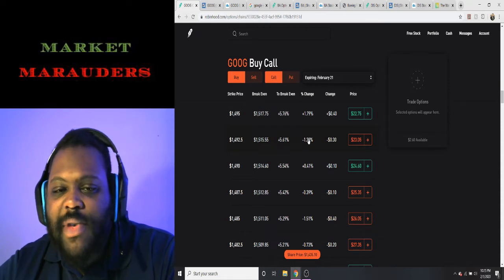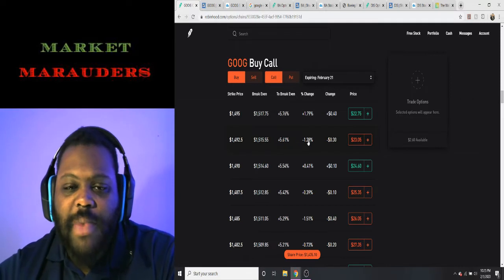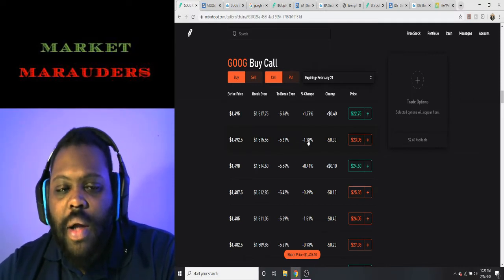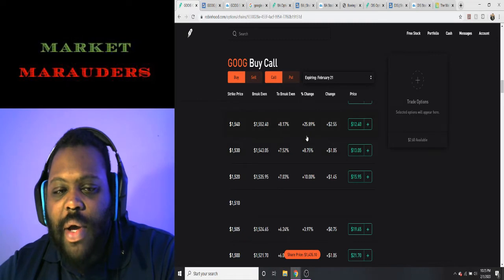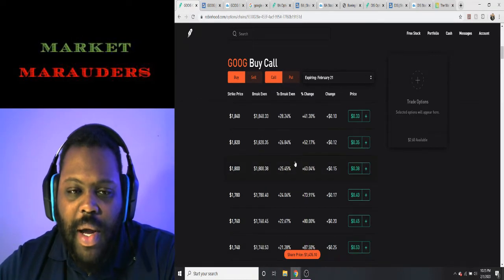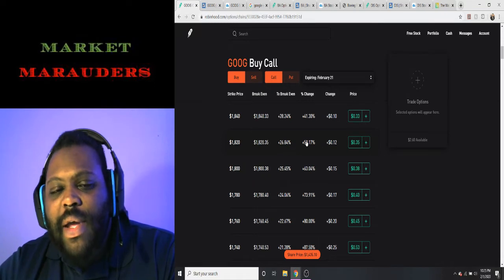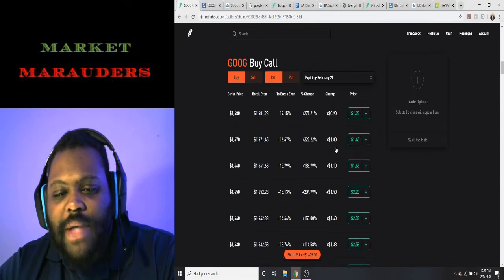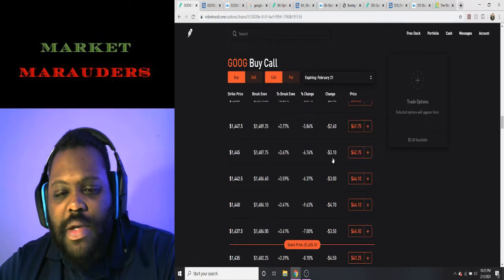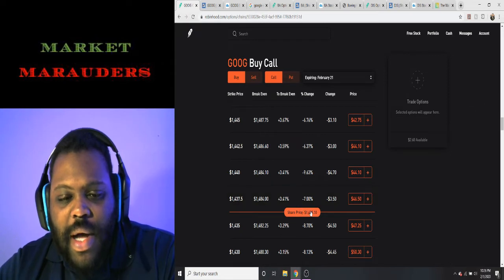All of them aren't as expensive as this, but usually the more expensive the stock is, the more expensive the option call and put is. That's just generally how it goes. And the more you go up here to have a call that's more out of the money, the cheaper it is, because the likelihood of it getting to this is not as high as the ones down here. So down here, these are more expensive because 1437.50 is a lot closer to 1435.10.